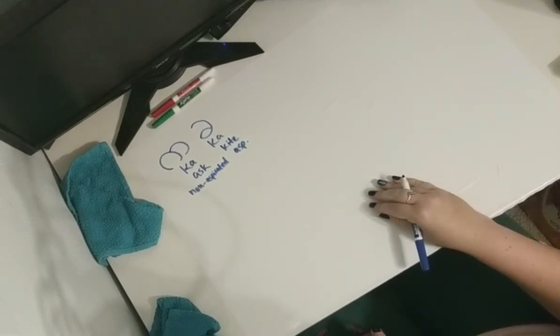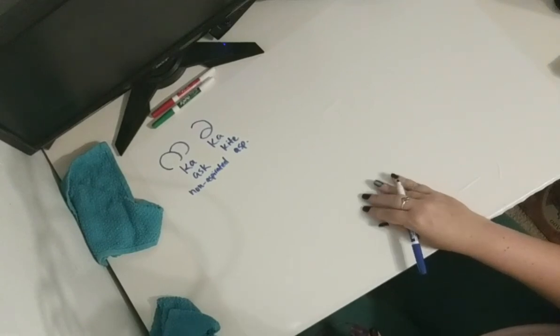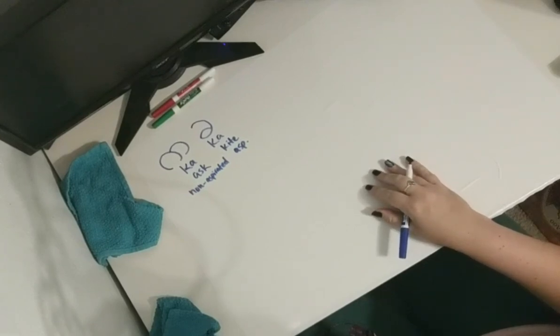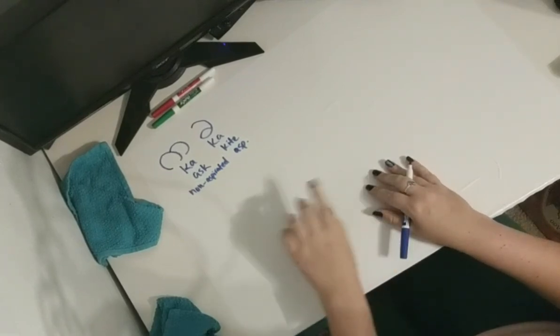The next two symbols both have the same sound. And before you go, like, how is that? We have that in English too. I mean, C and K can have the same sounds, right? That's true for a lot of letters in Burmese.